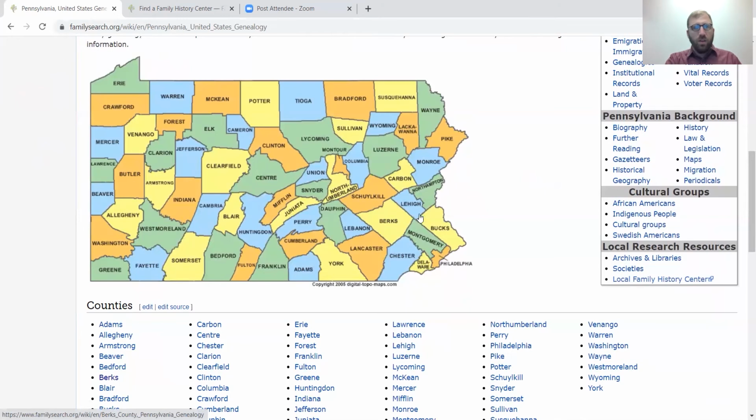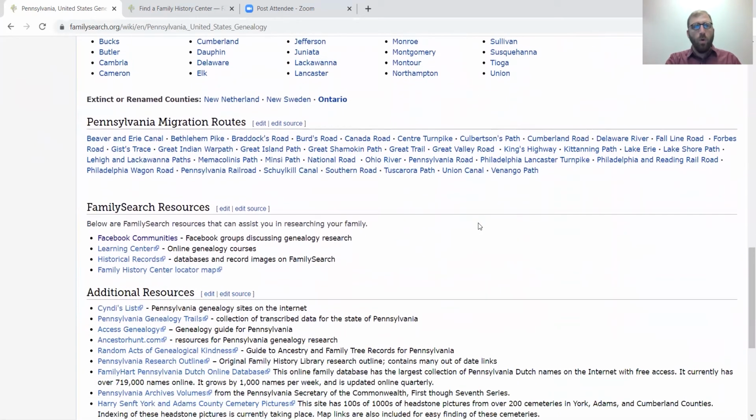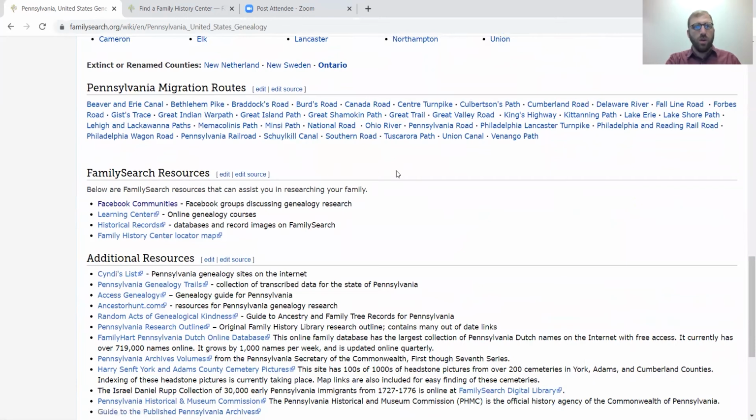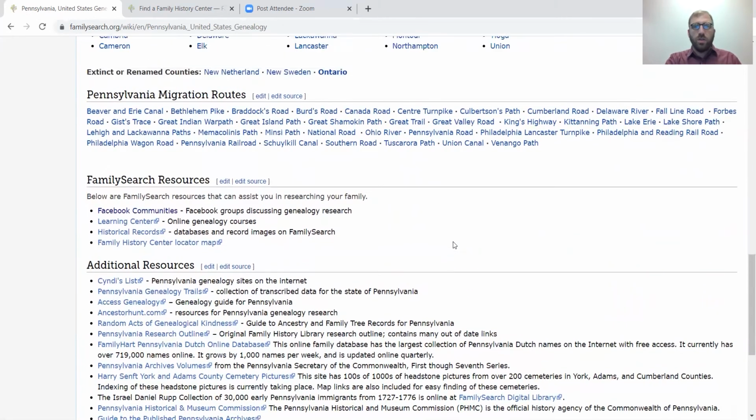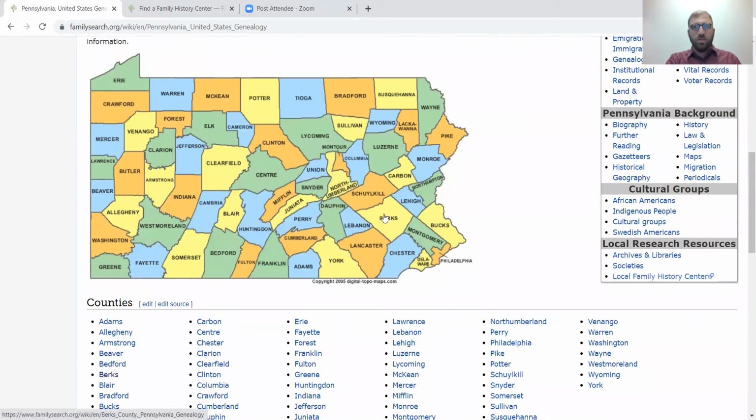So here's Berks County right here on the map. I scroll down, I have more information, migration routes, additional resources. So again, I'm just trying to enforce the fact that the wiki is very deep.